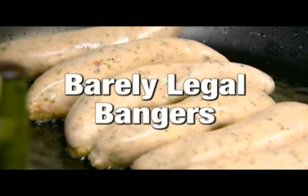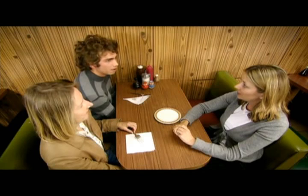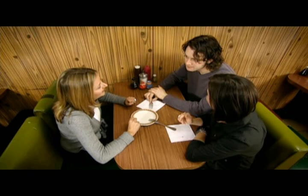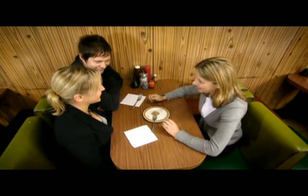So how did our testers react when they found out exactly what we put in our barely legal banger? It's repulsive. I mean, you can basically just get away with anything by putting meat down. You would assume that if it says meat, you would hope it's the finest cuts of the best raised beef or pork. Now I think I will go vegetarian. Really? Oh my gosh, that's drastic.